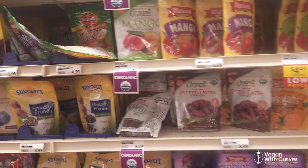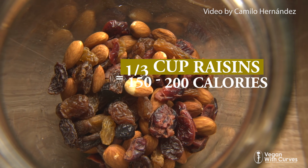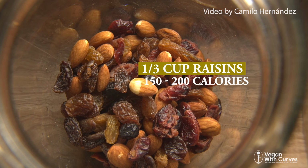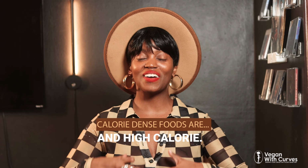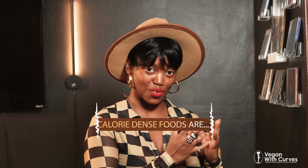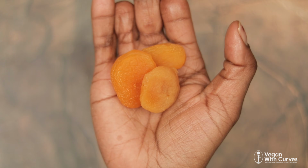But just like this dried fruit example, sometimes foods that are dense are high in carbohydrates instead of fats. I mean, just a serving of raisins can give you like 200 calories or so, and you will not be full, right? And that's a good thing, because remember, when you're trying to gain weight or even maintain your weight, you don't want volume, right? Because that's going to make you full faster. You want low volume, but something that carries a lot of calories within that small amount of food. That way you don't feel like you're overstuffing yourself and you're still meeting your calorie goals. So some examples of dried fruit you can add are dates, raisins, prunes, and dried apricots.